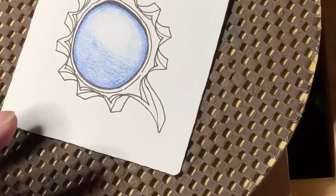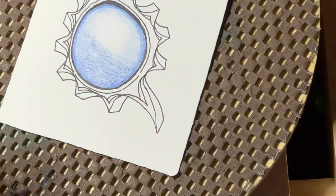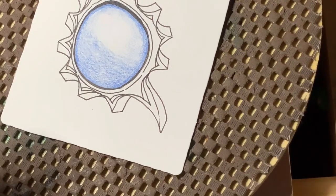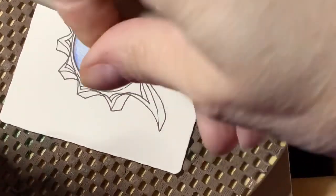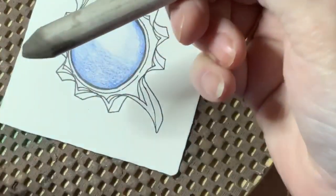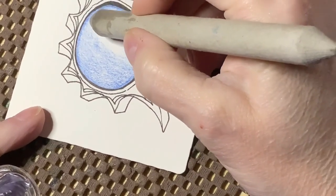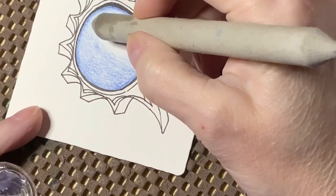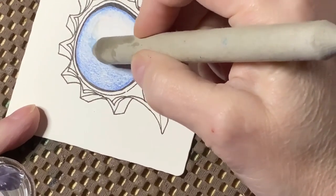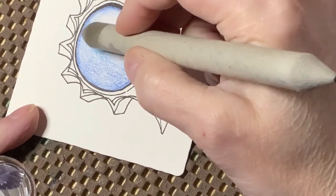Now, somewhere in this process, between the light and the medium, I'm going to take my paper stump and dip it in blending solution and give it a good soak. Then I'm going to start with the edge of the highlighted area, and again in circular motions, just saturate this whole area with solution.